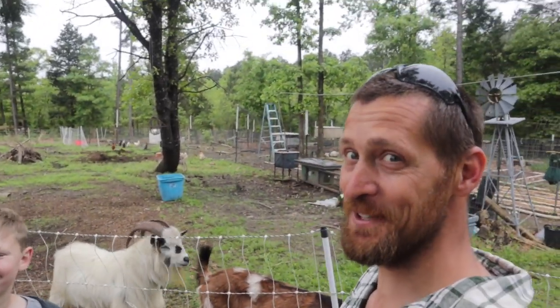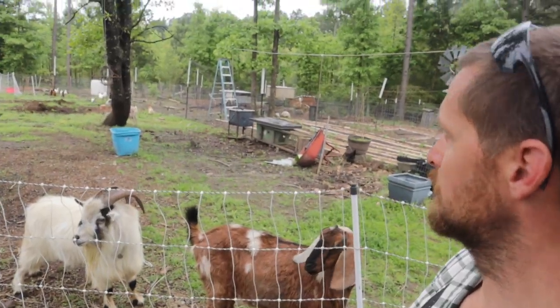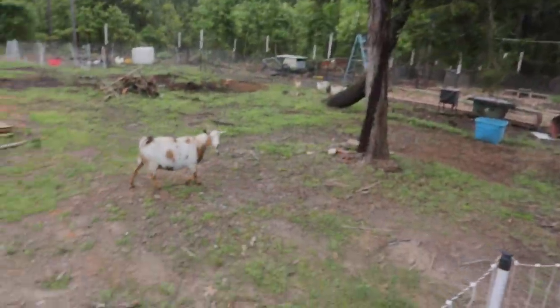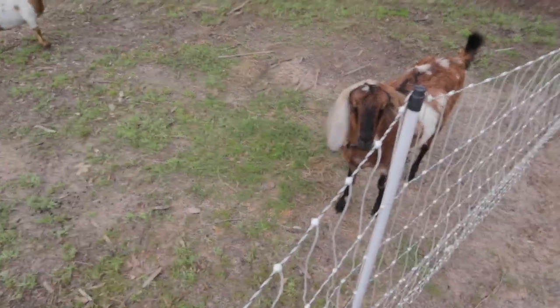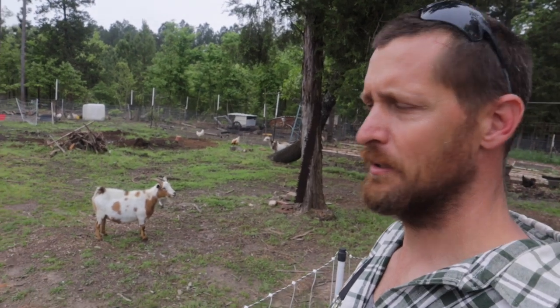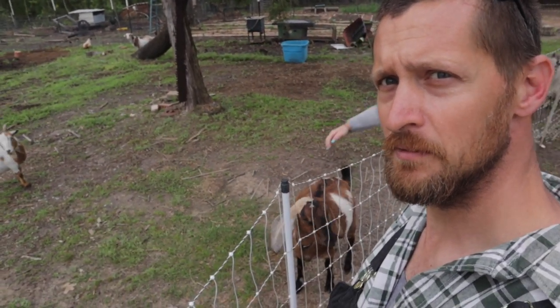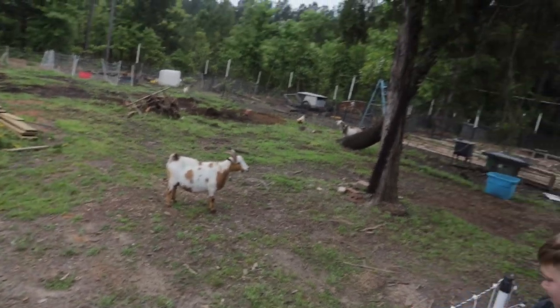No. Anyways, moving right along, these guys have been doing a fantastic job mowing our yard right around the house. Normally where the dogs are, but these folks are slowly and surely cleaning up the lawn for us. We don't own a lawnmower. This is their job, and they're doing a fantastic job, might I add. Thanks, goats. Hi, pumpkin.